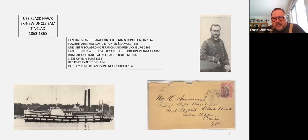This is a headquarters ship called the Black Hawk. And you notice the name on the cover, you'll see Captain Breeze. And again, you'll know that name from our naval cover collecting. This is a very distinctive ship. As you can see, it has a checkered design.